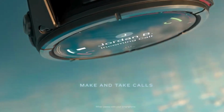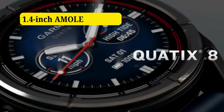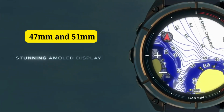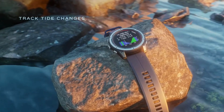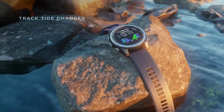So, what's new? First up, let's talk about that bright 1.4-inch AMOLED display. It's now standard across both sizes, 47mm and 51mm, and it's super vibrant, perfect for sunny days out on the water. Whether you're checking your GPS position or reading tide charts, it looks crystal clear.